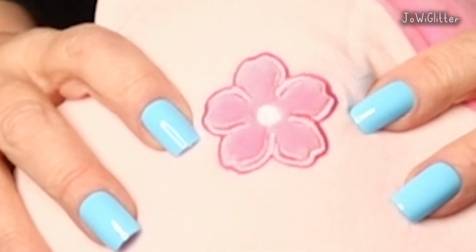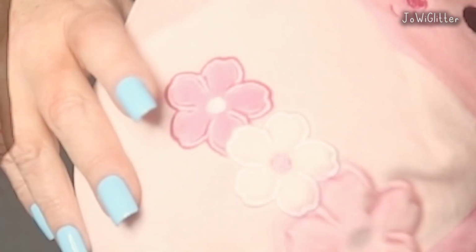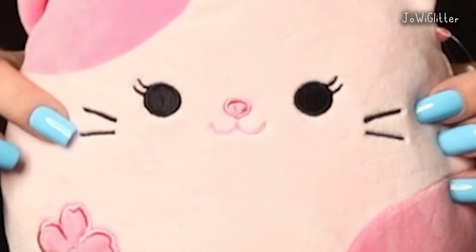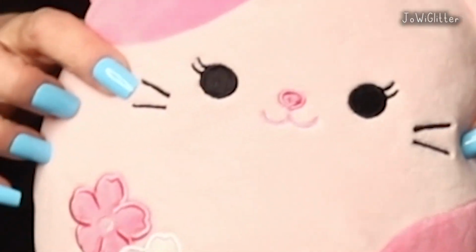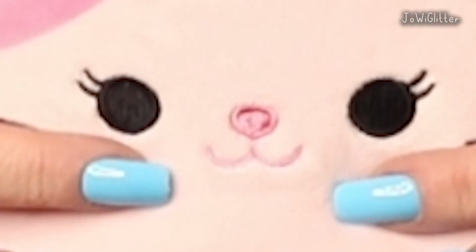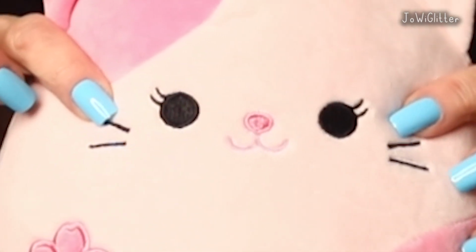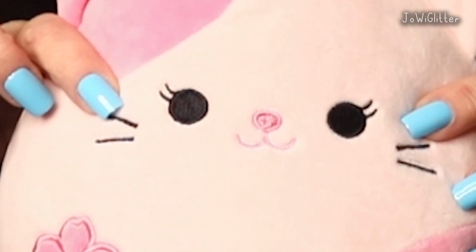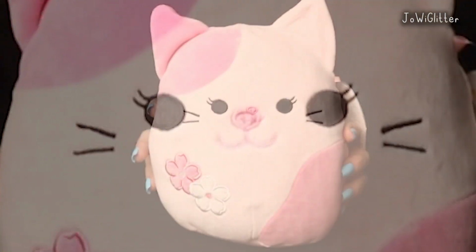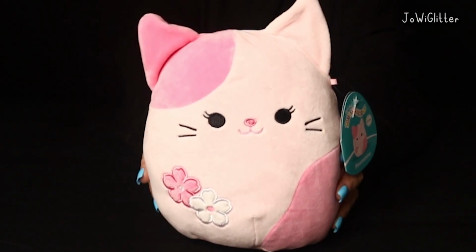And again, her beautiful sakura flower, and the ones on the front. And of course, she has her cute kitty whiskers, and her cute kitty mouth with the little nose, and beautiful kitty eyes with beautiful eyelashes. She's just a gorgeous cat. So let's go ahead and have her do a twirl for the camera.